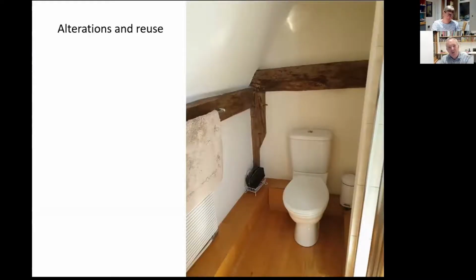Quite a bit of our work is alterations and reusing and repurposing historic and listed buildings. This bit of conversion isn't one that I did, but it's in a building that I'm extending at the moment. And I wanted to show this to illustrate the difference between preservation and conservation. Preservation is about keeping something exactly as it was. And you know, if you were building a museum, you would be preserving it and keeping it exactly as it was when William Shakespeare or whoever lived here.